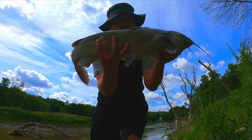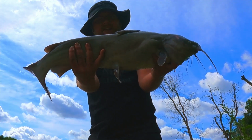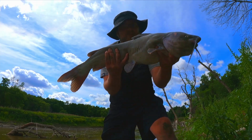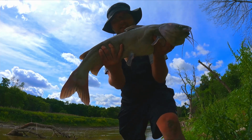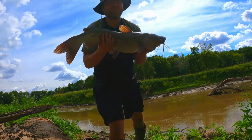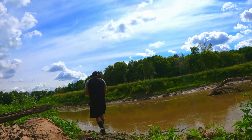Look at that one. Look at that fish. Nice. Had to wait on him, but what a good channel. That's a trophy channel cat right there, you guys. Red River of the North, you guys. You got to come and fish here. Look at that. What a fish. I'm going to get him back. Wow.